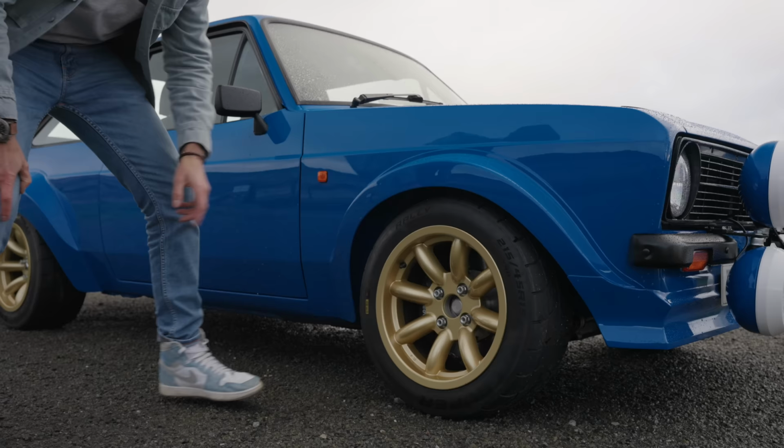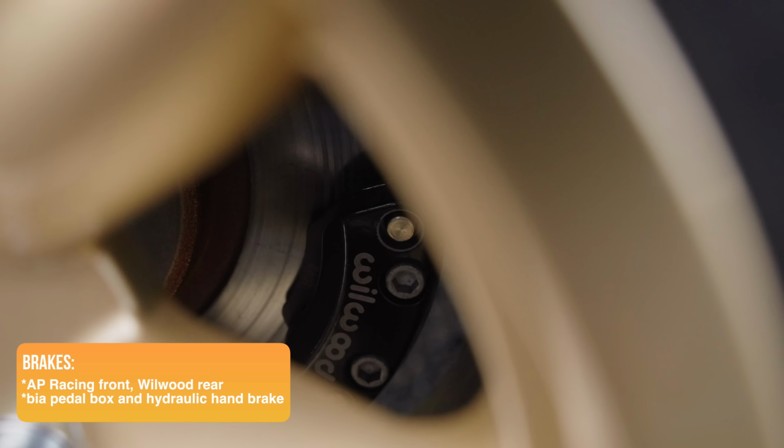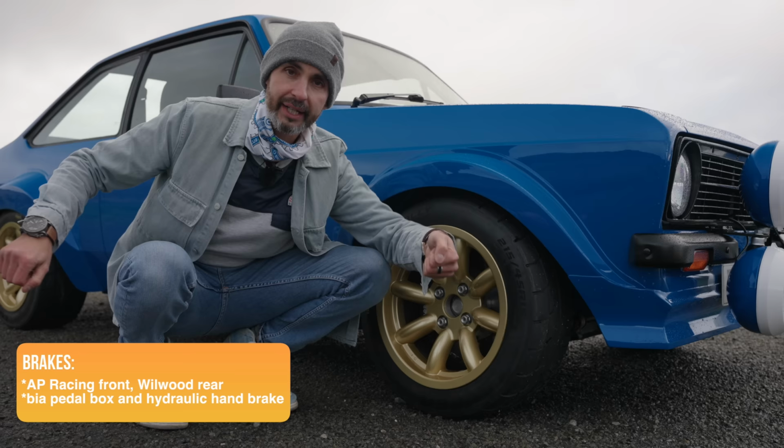Oh, one thing that I also should say, it's got discs at the back, Wilwood discs at the back. It's also got an electric parking brake because it's got a hydraulic handbrake. So it makes that noise when you pull up if you use the electric handbrake. It is optional though.